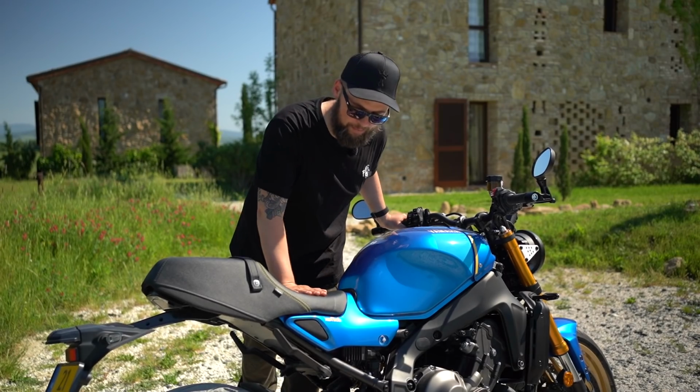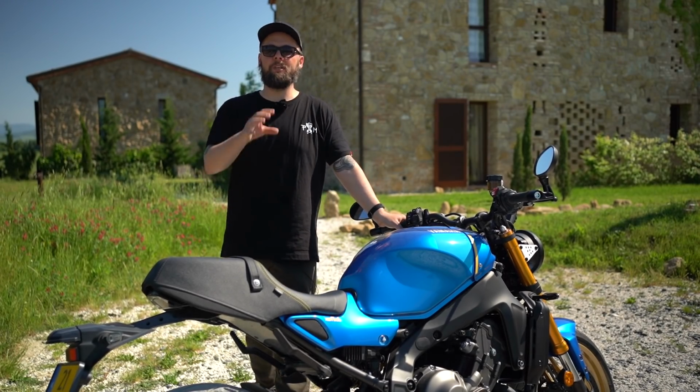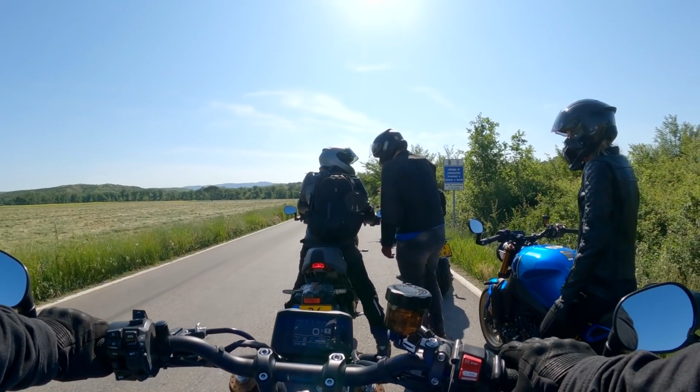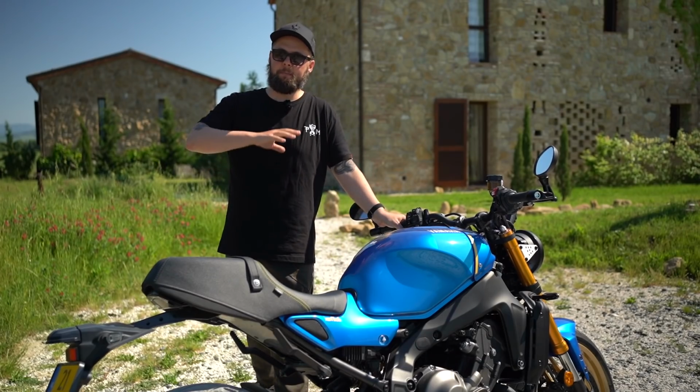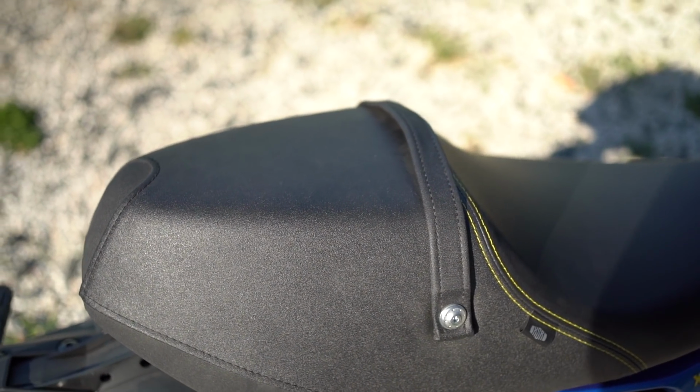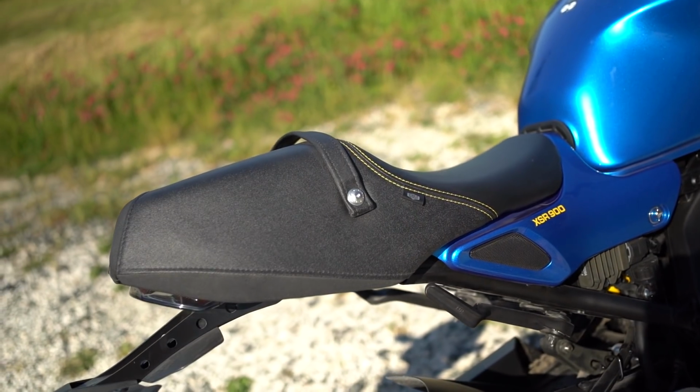And then the last thing with the seat is it is pretty firm, and I don't mind a firm saddle, but I will say after a couple of hours I was ready for a little break. Same for the passenger, it's firm on the back here as well. I don't think that's going to be the best passenger seat. And the other thing is there's nothing in the accessories catalogue. No low seat, no comfort seat, no high seat.